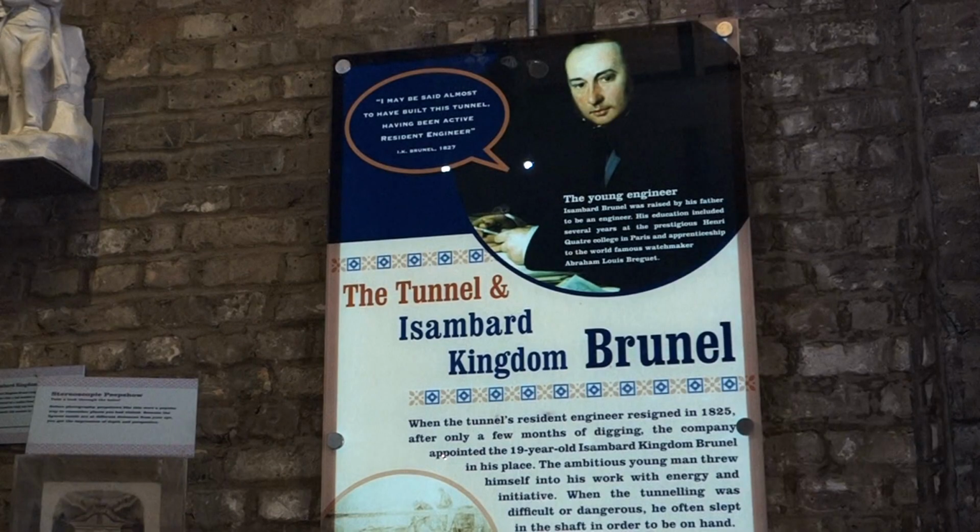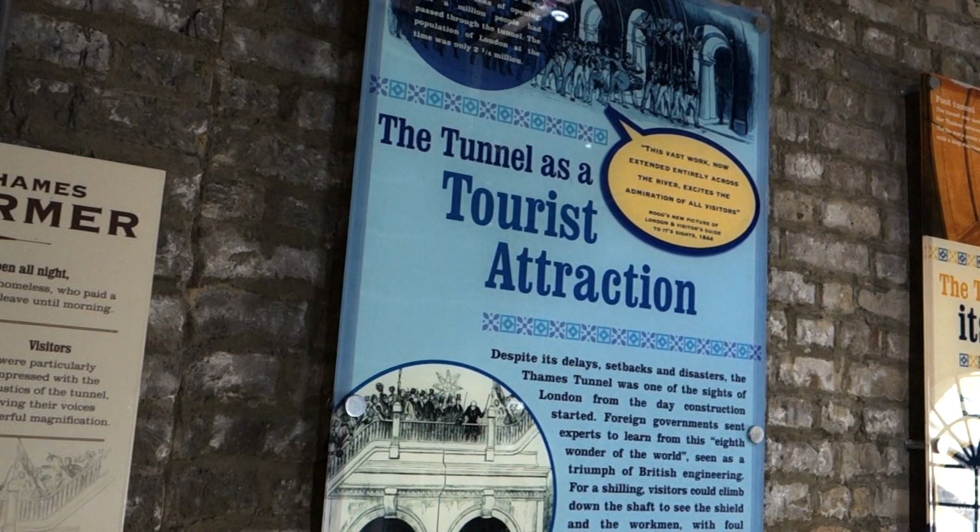Now, they set about building the tunnel, but they had all sorts of problems. At one point, they ran out of money quite early on, and young Isambard Kingdom Brunel, it was his first job working under his father, aged 19, came up with a publicity stunt. He invited all the richest people in London to come to an event in the tunnel. And in the tunnel was the band of the Grenadier Guards playing God Save the King, and they were amazed that they were going to have a banquet under the River Thames.